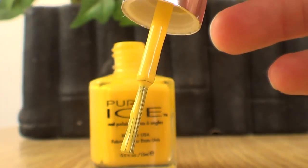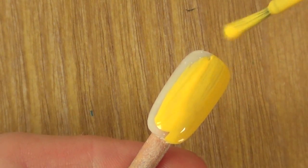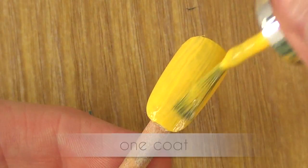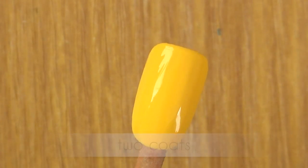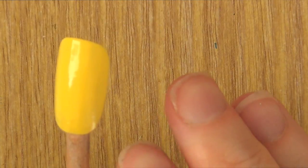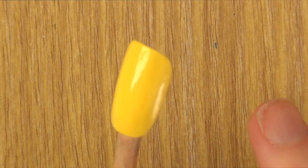This is what the brush looks like. You only need 2 coats of this one. It dries fast, it's affordable, it's accessible. The color is quite pigmented. I don't see why not getting it. I recommend it, and for me this is a go. And I'm sorry I'm not doing the swatches on my nails because they're kind of gross right now and they are super short, and I like to do swatches on bigger space.